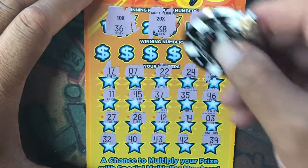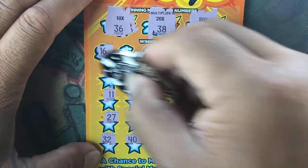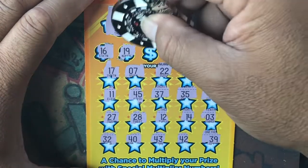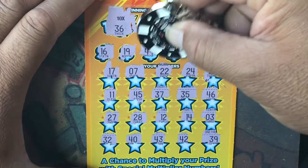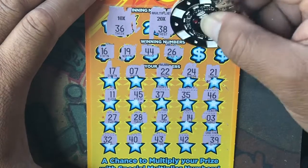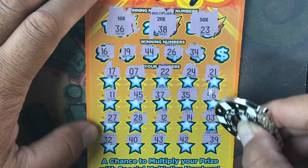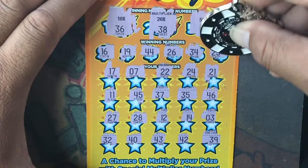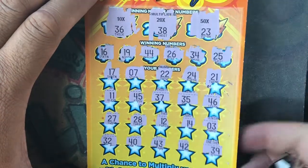All right, so no matches to our multipliers. 16, see if we can get a match. We got 17, one off, 19. Come on, we need a back-to-back, guys. Double fours. 26. Negative. 34. Nope. Last one. 25. Ah, man, no back-to-back.